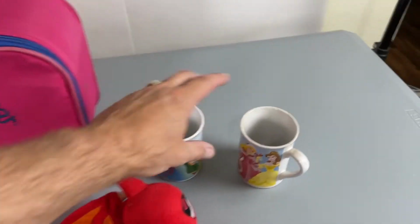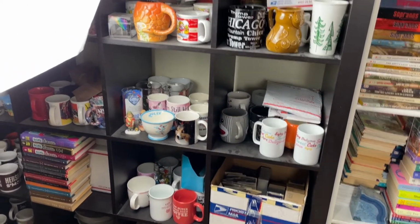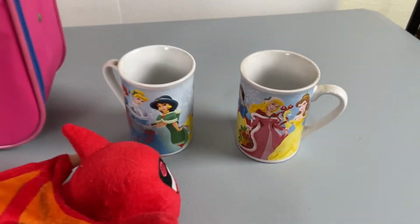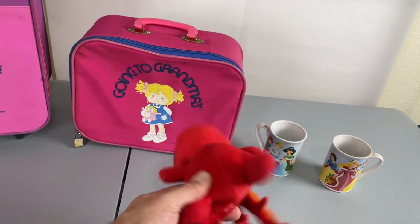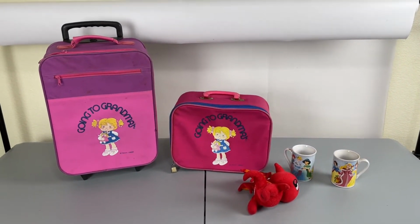We got some cool Disney princess mugs. Let me kind of just show you that we do like our mugs, even though they're not always fast sellers. And we have mugs galore. We call it the mug life. But Disney princess mugs, you know, we got to wash those up. Hopefully they'll do pretty well. And a cool Neopet plushie. Haven't seen one of these in quite some time. So again, everything here, $2. Cannot beat those garage sale prices.